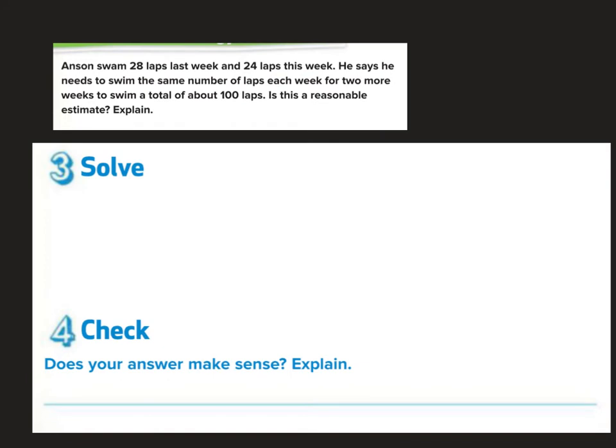So we're going to solve here. He did 28 laps last week, 24 laps this week. He needs to swim the same number of laps each week for 2 more weeks to swim a total of about 100 laps. So here's what I'm noticing, 28 and 24. A number that's easy to work with, right? Because that's what our clue is here. Since we have the word about right here, I'm going to pick an easy number to work with. If it says exactly, then we don't get to pick easy numbers. But when we see about, we know we can pick easy numbers. So I noticed 28 and 24, a number that's really easy to work with that's near both of those is 25.